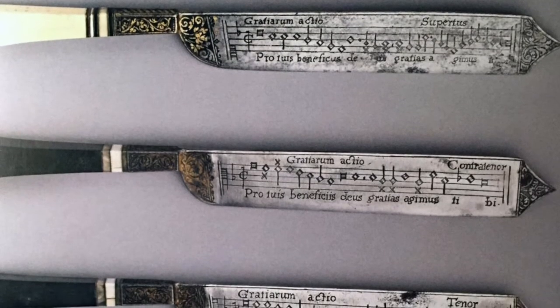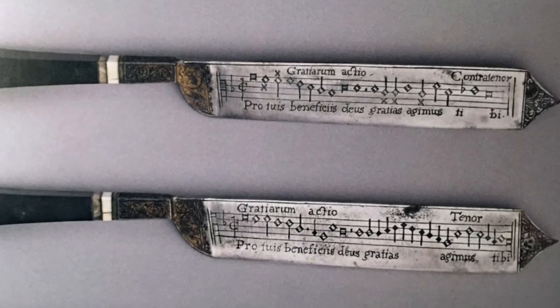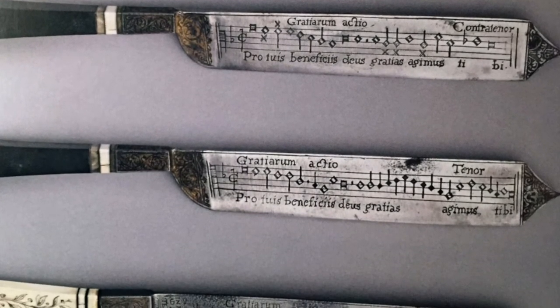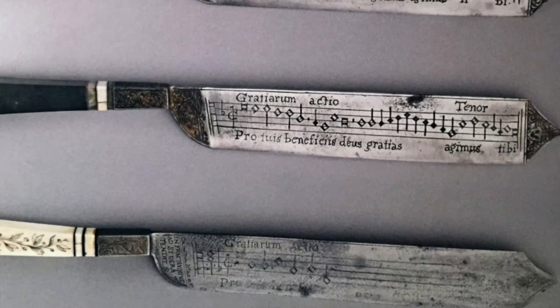Another interesting thing a friend sent to me a while back is a set of knives that would have been used at a dinner party so that the guests and the hosts could sing grace together. So these knives include the voice part up at the top and then the notes and the text to sing. It's a particularly interesting custom that there are these knives with music on them to put on the table because at this time period, nobility did not cut their own meat. They had servants to do that.